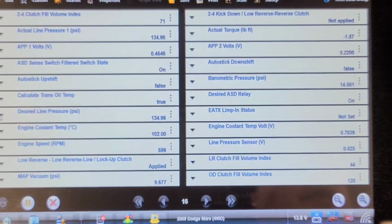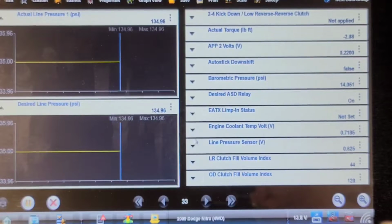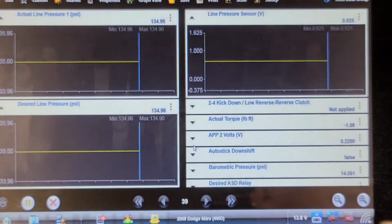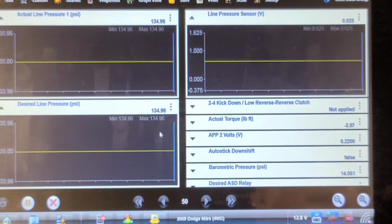Desired line pressure is 134. Actual line pressure is 134. And line pressure sensor voltage is 0.625. So it's not out of range right now, at least I don't believe it is. Desired and actual. So I'm going to do some research and find out what typically sets this P0868 code.